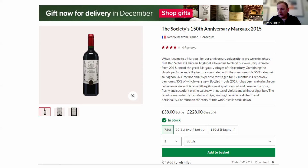And this is a unique blend for us, which Ben Seychelles, the winemaker at Anglais, allowed us to do, which is extremely exciting, of course. It's from 2015, which is a really strong vintage. Again, I find a little bit like 19, it can be quite firm in its youth. But the great thing here is that Margaux is known for perfume and suppleness.